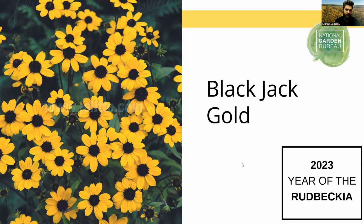But what stands out with Blackjack Gold, a mid-sized flower, is that huge black seed head cone that really stands out across the garden, and the dark stems they have. So it's a big-bodied plant that can have a tendency to flop a little bit, but if you like that height, that back-of-the-perennial-border type Rudbeckia, or maybe one to lean on other perennials in the bed, Blackjack Gold's a good option.